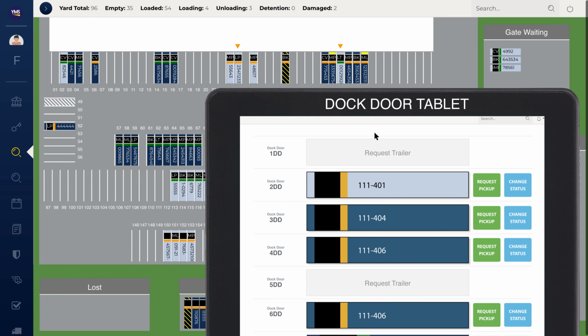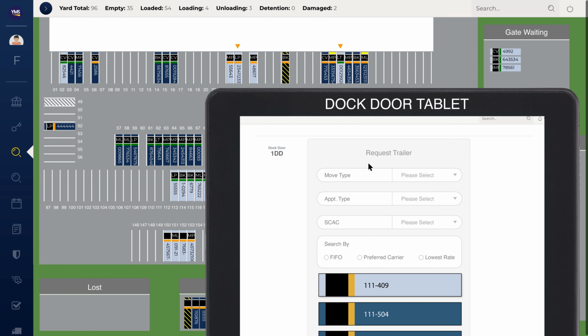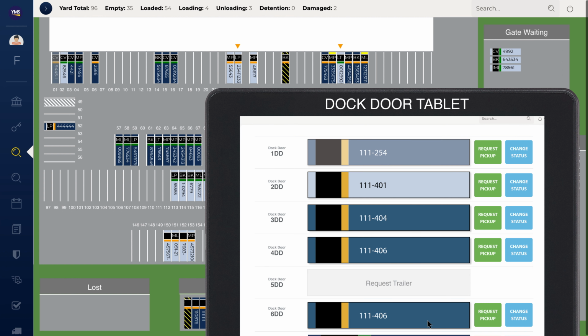Smart Yard Shipment Optimizer matches shipments with the best trailer or carrier based on your rules. As trailers are called to the dock, search by first in, first out, preferred carrier, and lowest rate. Eagle View is updated in real time.